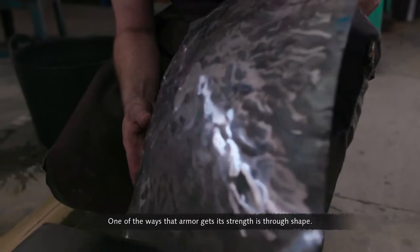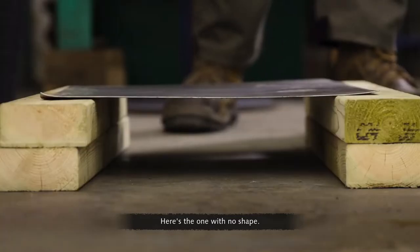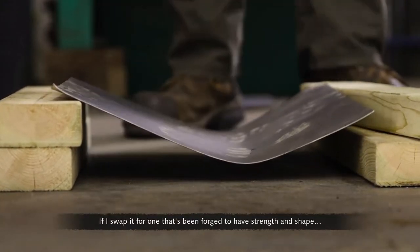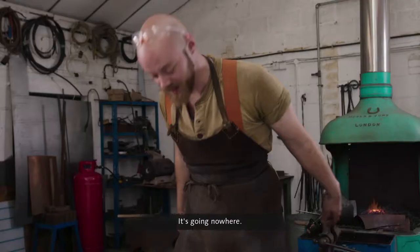Now, one of the ways that armor gets its strength is through shape. Both of these pieces are made out of the exact same thickness as steel, but I can show you there's one stronger than the other. Here's the one with no shape. You see, it buckles immediately. If I swap it for one that's been forged to have strength and shape, you can see it's much stronger. It's going nowhere.